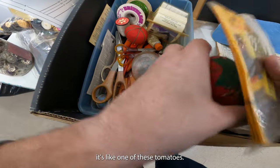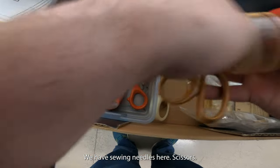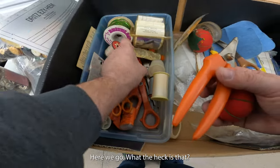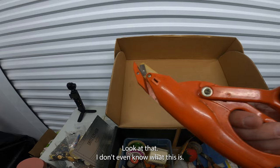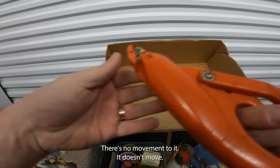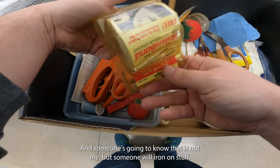Oh, it's like one of these tomatoes. I remember having these. We have sewing needles here, scissors. We're probably just gonna sell this all as one. I mean, look at this. Here we go. What the heck is that? Look at that. I don't even know what this is. Seems to be, there's no movement to it. Does it move? I don't know. Someone's gonna know what that is. Not me, but someone will.